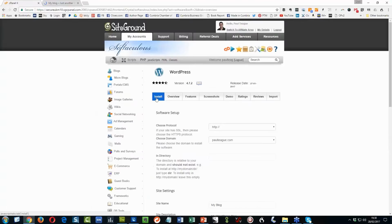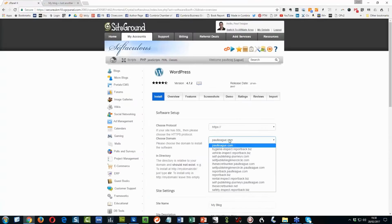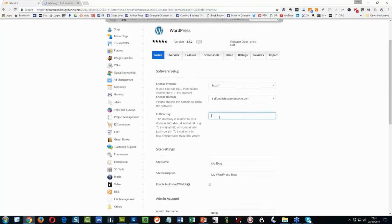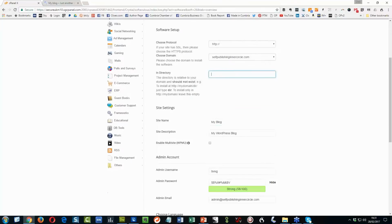Click on WordPress Installer, click the Install button. We want to install that onto, where is it? Self-publishing in a circle. Well, there it is, just there. So we match it with the domain that I've just added. I'm going to put that on HTTP. I'm not going to put it in a directory. Do you remember earlier when I said you might have wanted to put it into something like blog? We don't do that. Just leave that empty. We're not going to put it in a folder.